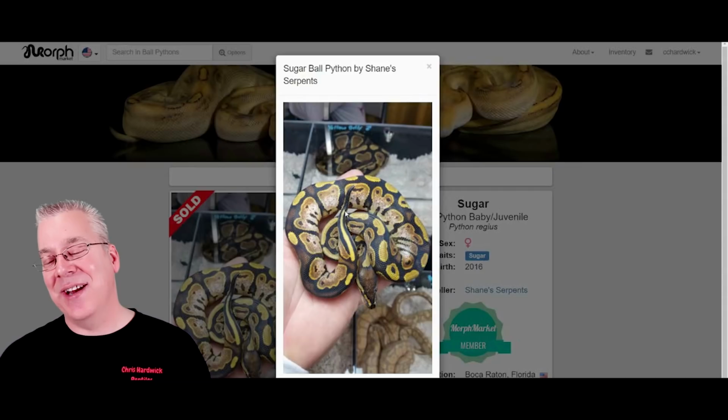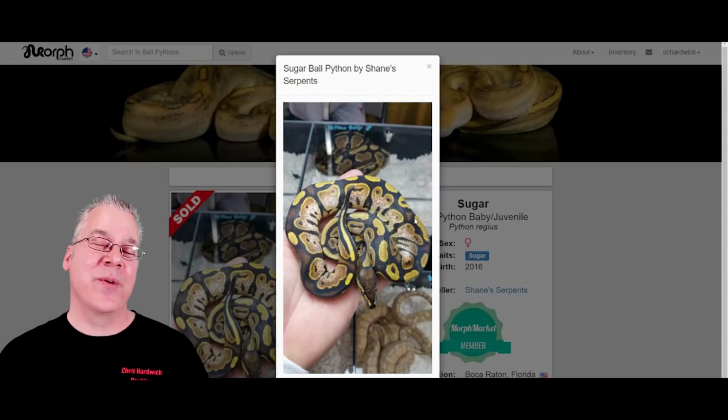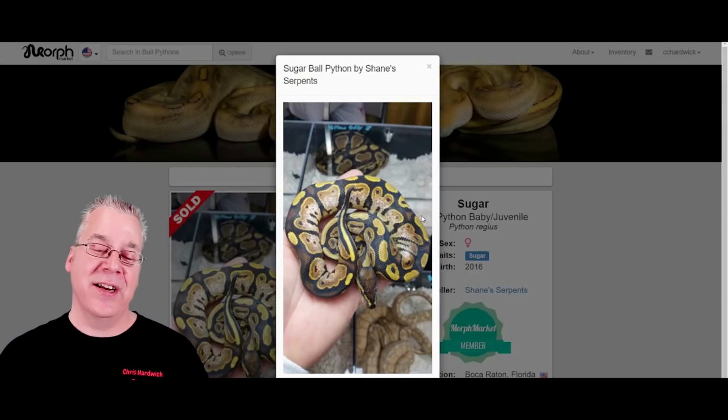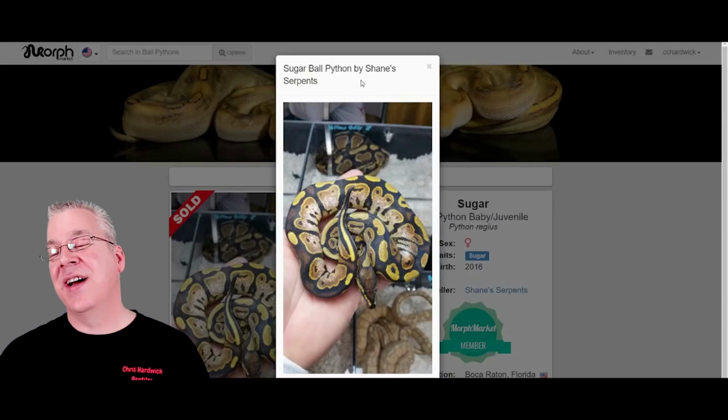And it's kind of interesting because a lot of these genes, I'd say sugar, there's not a lot of people working with sugar compared to Calico. Most people would just call it a Calico. Pretty much two different lines of the same thing.